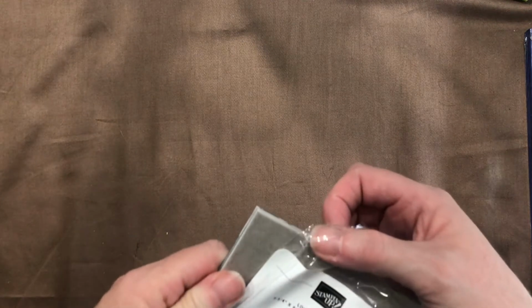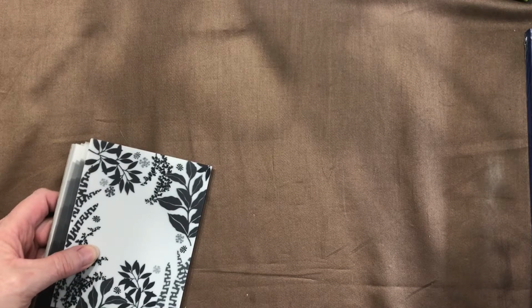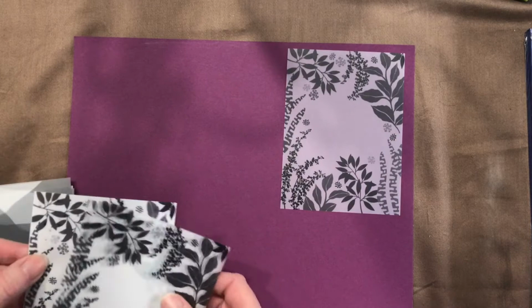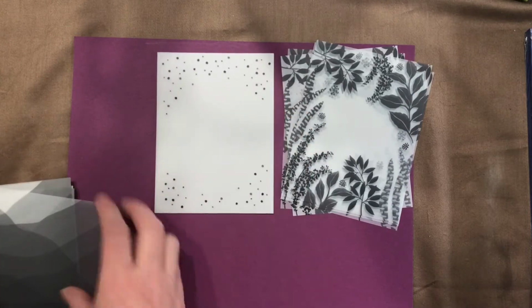Then paper. We were not allowed to get all of the papers this time like we normally are, which really surprised me. We could only get certain ones. So I'm going to rip this one open here and then try not to lose the pieces. This is called Lovely Layers. They are 3 3/4 by 5 inches, and they are a vellum. See if I can find something here to lay them on. Let's try this Rich Razzleberry. They are a vellum, and there are 6 of each design.